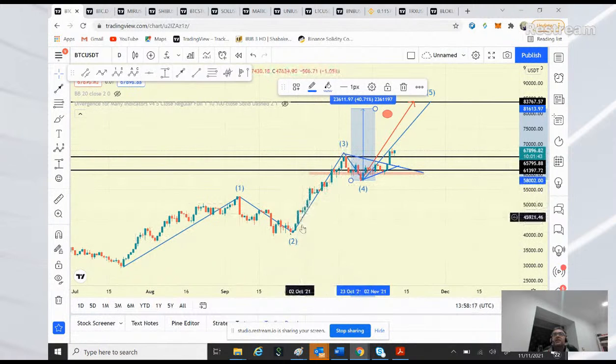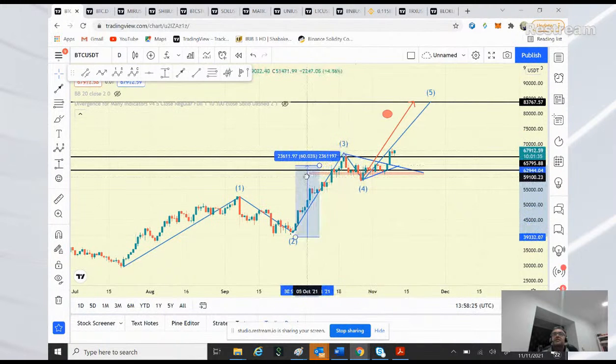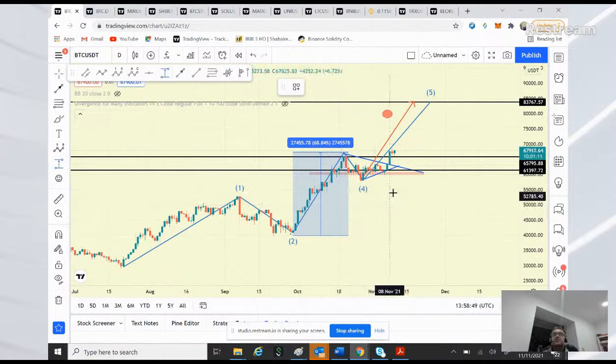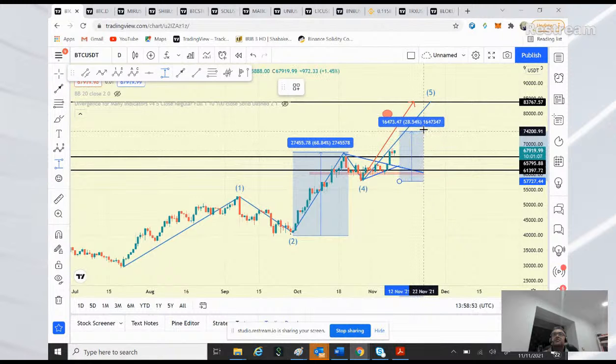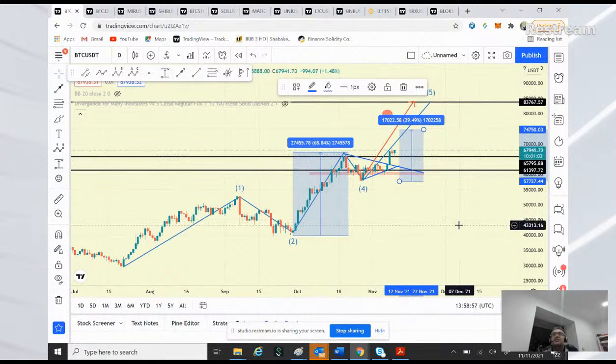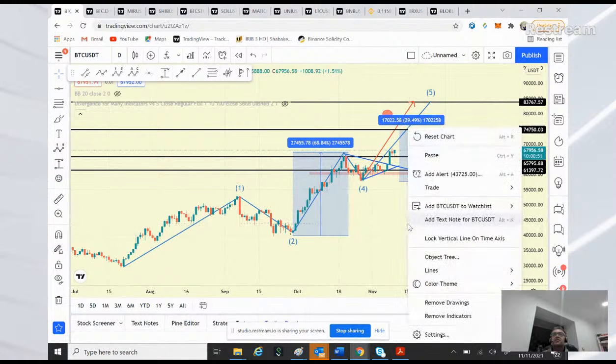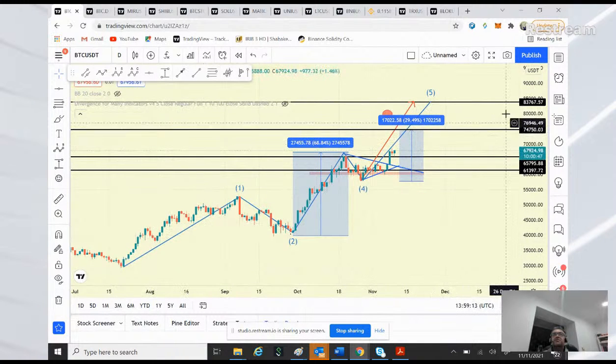And if it's going to be 0.618 of the wave 3, then we have to see how much was wave 3. So let's calculate wave 3. Wave 3 was exactly 27.5. So if I calculate it right, 27,500 times 0.618, it's going to be 17,000. So 17,000 from this, it's going to give us the target like this. 14, 15, 16, 17. 74,750. So if I consider all of these as the preliminary price, we're going to see something like this: 74,750 and 84.